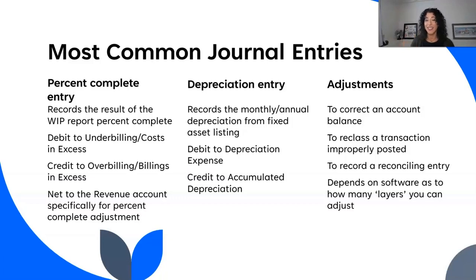And then finally, our last category of journal entries are what we call adjustments. Well, this is a wide category. We can have a lot of things happen in adjustments. It could be because we have to reclass something. It could be because the balance in the account is not correct and we're going to have to fix it. Why do we have to fix it? I don't know. Things happen. So we have to use a journal entry to fix it. It could be to record something that we need for reconciliations. Think of a bank rec, and we need to record a transaction that went through our bank, but we don't have a method to do it very easily. So we make a journal entry.